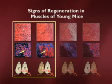Young animal. The young animal continues to be able to regenerate just as well. Now let's look at an old animal who is paired with another old animal. Again, another control, which tells us that the actual procedure itself isn't changing anything about the way in which these animals can regenerate.